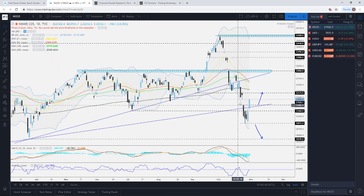You can also see that what's most important here is that the index managed to close this gap that we had between the 24th of October and the 25th of October. So it's quite an important sign, and we can see that it's not all lost for the bulls. We could see this one traveling a bit higher, potentially, like I said, hitting this 22,175.